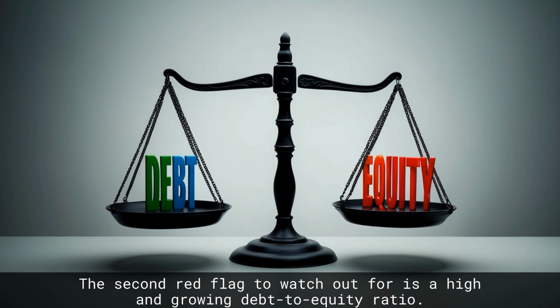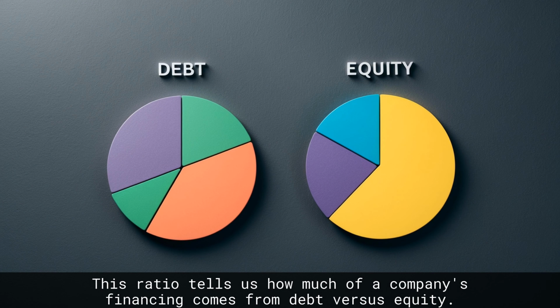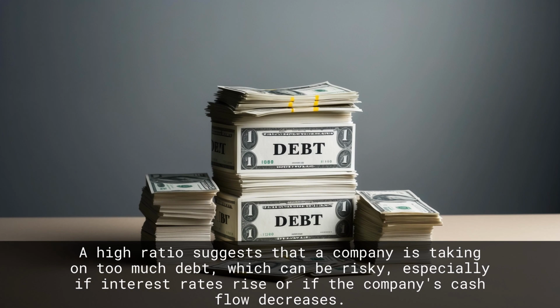The second red flag to watch out for is a high and growing debt-to-equity ratio. This ratio tells us how much of a company's financing comes from debt versus equity. A high ratio suggests that a company is taking on too much debt, which can be risky, especially if interest rates rise or if the company's cash flow decreases.